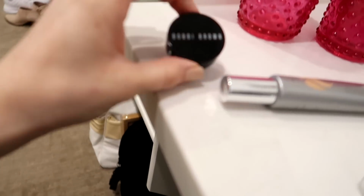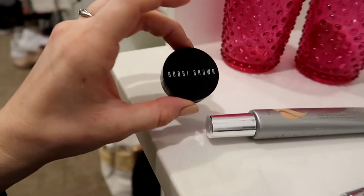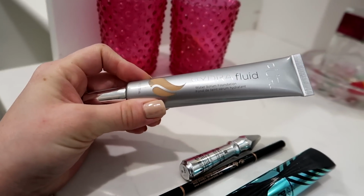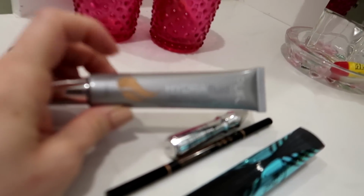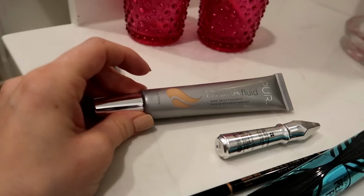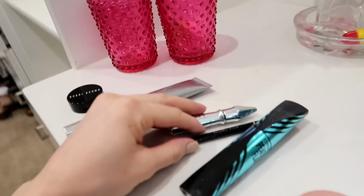So I always use my Bobbi Brown eye corrector under my eyes. And I've talked about this Pure Hydro Fluid before. To me it reminds me of a tinted moisturizer, but it's extremely moisturizing. That's why it's a hydro fluid. I usually don't wear this alone. I just will mix it in with the foundation if I want to make it a little darker. But I picked up the shade Light and it still is not as light as I'd like it, but I've been using this a little bit. Still my eyebrows, mascara, and blush, and that's what I've been using.